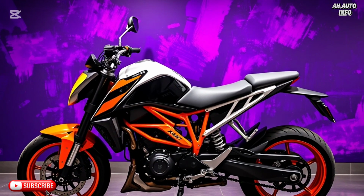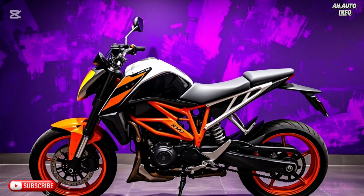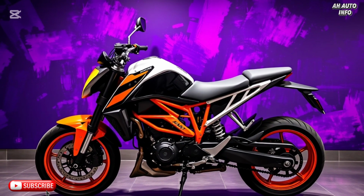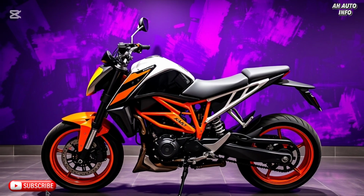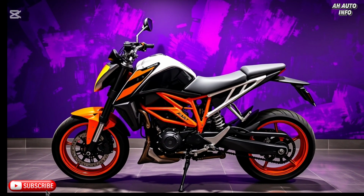The KTM 200 Duke is a testament to KTM's legacy of performance and innovation. It embodies the spirit of racing, the thrill of speed, and the joy of riding. It's a masterpiece of engineering, a work of art on two wheels. It's a symbol of power, precision, and passion.